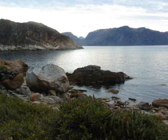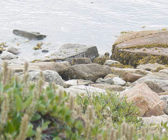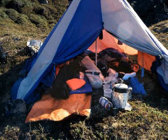I wrestled my boat up as high as I was able to get it. The tide had peaked out and now was starting to drop. And this is what it looked like. I took everything out of the boat that I would need. It was about 11:30 at night. I was very tired.